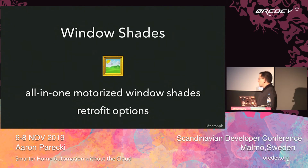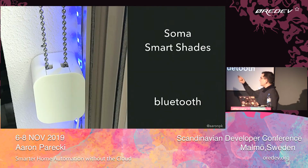There's also an option of retrofitting existing shades that you might have. And I live in an apartment, and I didn't want to install new shades, so I'm using this one, which you attach to the bottom of the loop of the chain, and then it can pull the chain in both directions. And this one talks over Bluetooth. This one actually hasn't been super reliable for me, and I don't know if it's because I installed it wrong or something, so I'm reconsidering whether this is the right option, and I might just go and get the roller shades and put them over my apartment shades. We'll see how that pans out.